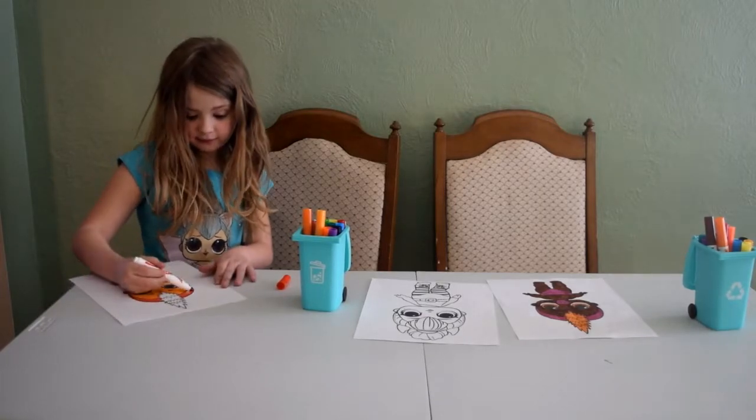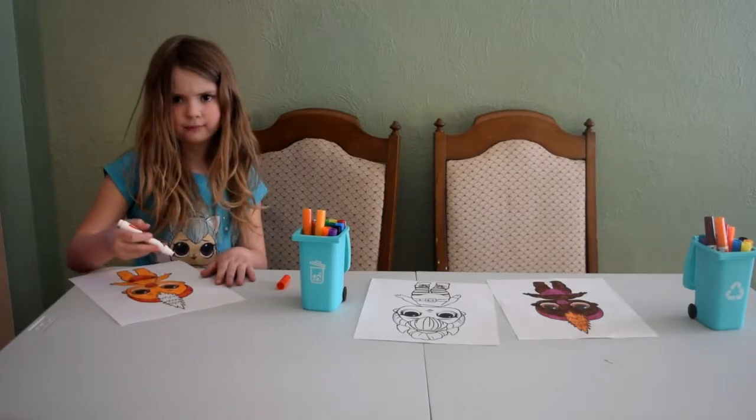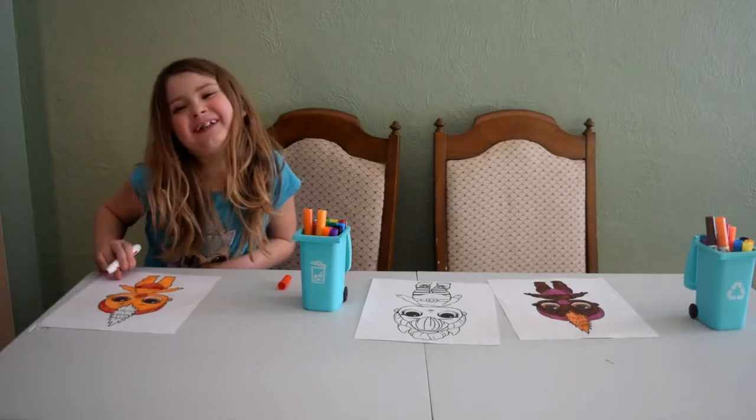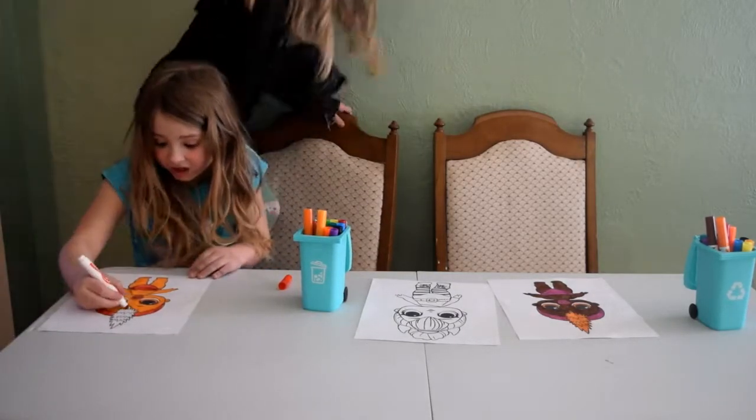Wonder where Sage went. Oh, I know where she went. She went in her room. Or my room. Snuggles, what are you doing? What are you doing, Snuggles?